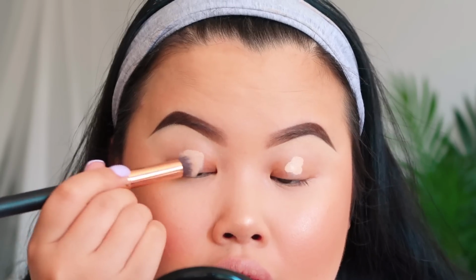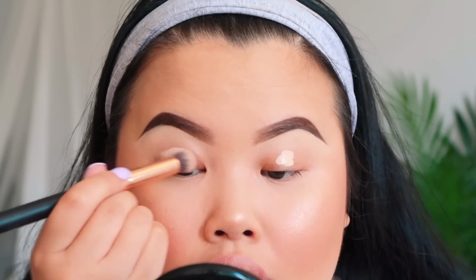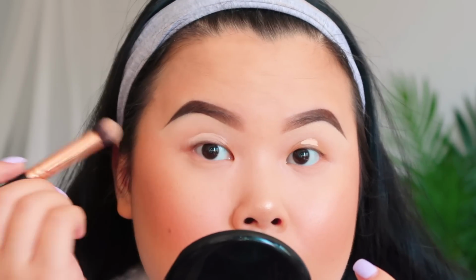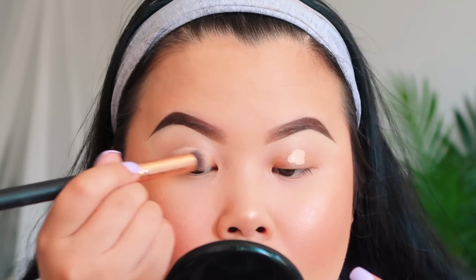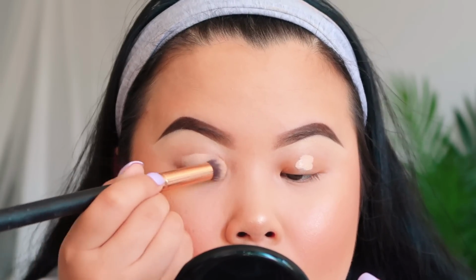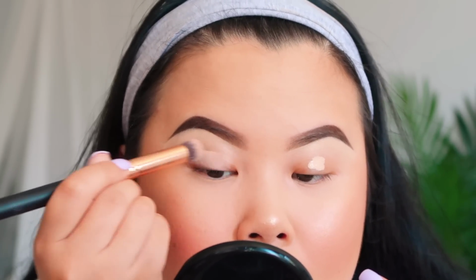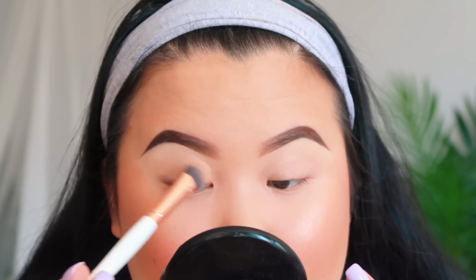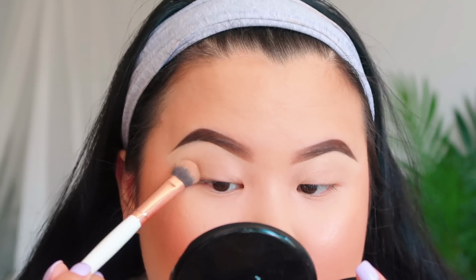We're gonna go ahead and work on our eyes, but I'm going to prime my eyes first with the Colourpop concealer that we used earlier. And then I'm going to put a layer of powder over it, because that's really gonna be a great eyeshadow base. And I'll just take a pressed powder like my Maybelline one, and I'll just use this to set my lids.